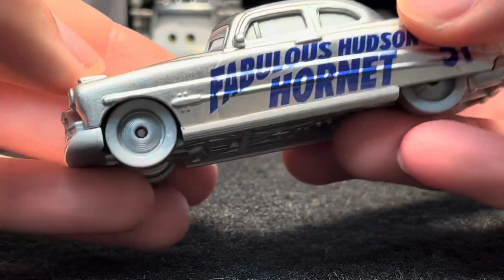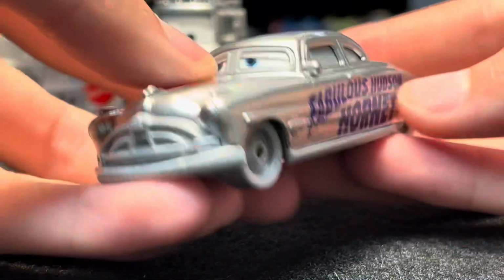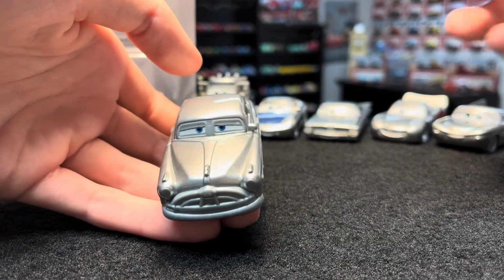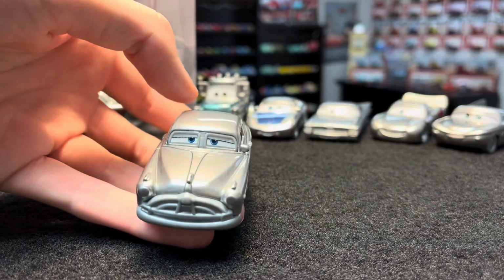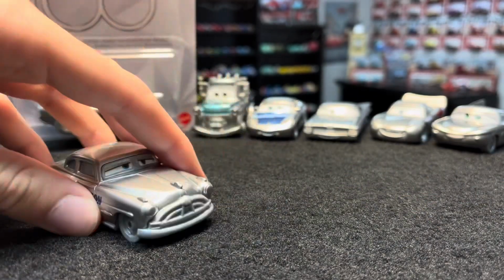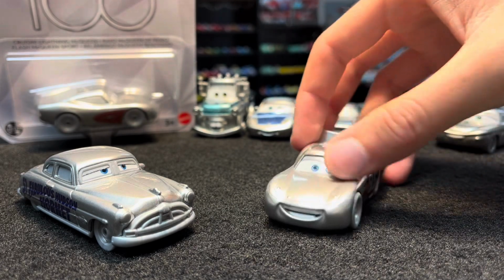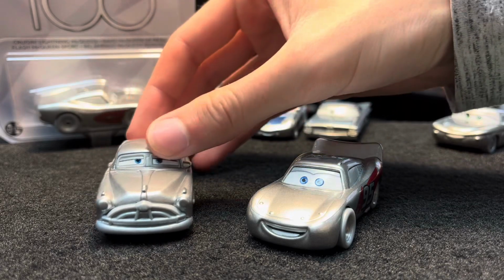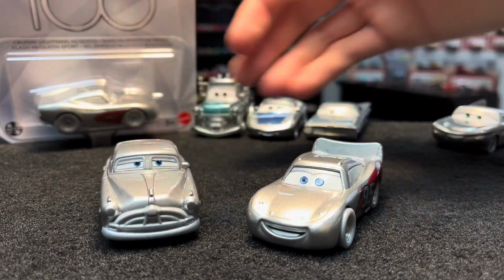Looks cool, though. I like Doc. He looks good, I think, at least. Is he the best one from the series, though? That is the real question. I don't know. Is he the best? That's a hard one to say. I think that I don't like him as much as I thought I would. I just think his appearance from the front is not my favorite. He looks very minimal in the decals and everything. But I guess they all do.